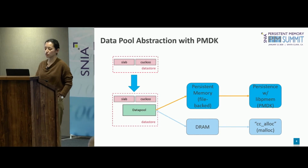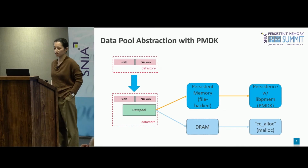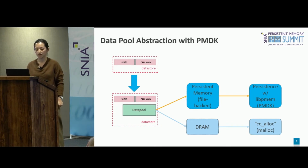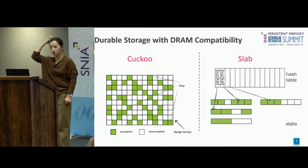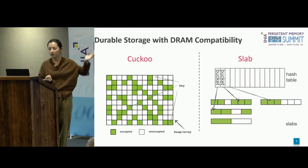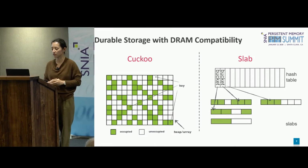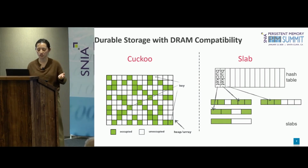Essentially, data pool will present the same API to the upper level abstraction, such as slab and cuckoo. You don't need to understand what slab and cuckoo mean too much. If you forget about it, that's fine. But the concept is the interface is very small. So we have essentially two ways of using memory, right? Slab is what you probably are familiar with. You have a bunch of memory that gets chunked into different sizes to use as key value store containers. And cuckoo is another one that looks like a giant array that gives you a little bit better memory efficiency.